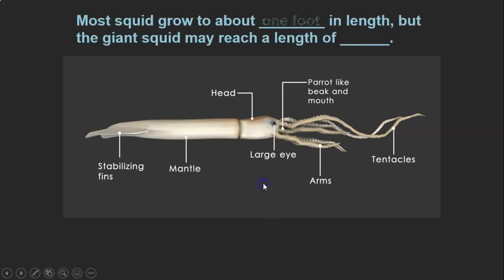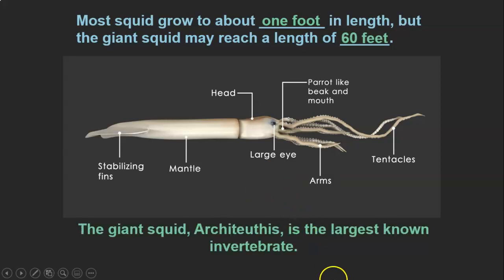So most squid only grow to about a foot in length, but there's a giant squid that can reach the length, we think, of 60 feet. The giant squid is the largest known invertebrate. And again, we'll see some clips of this. They're not really well documented in the scientific world.